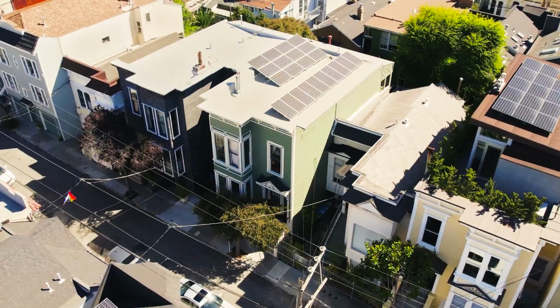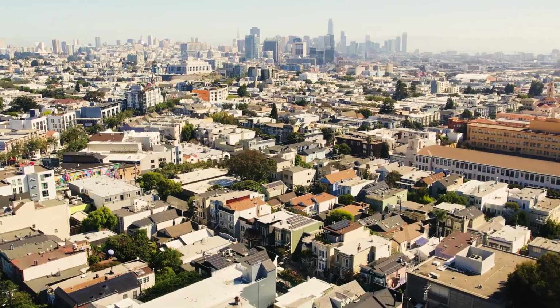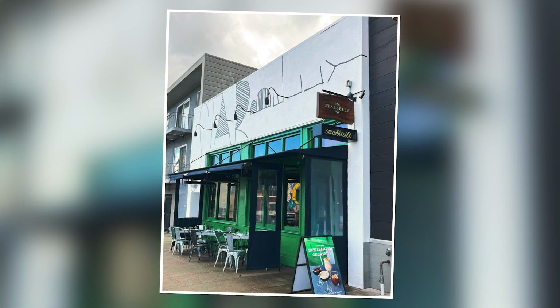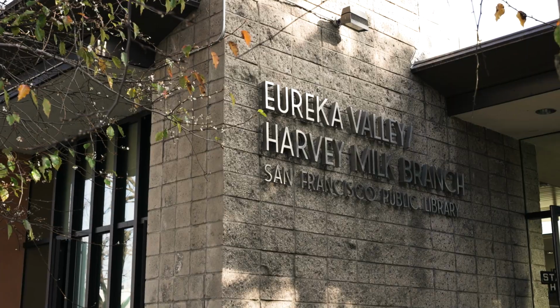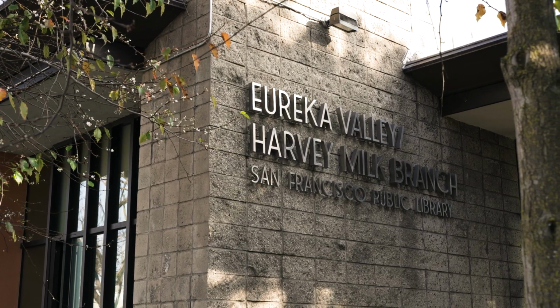Needless to say, all of the houses on this darling little street are Victorians. All of this dedicated to a mayor. It's the ideal little pied-à-terre location. You've got Starbelly at one end, Frances at the other, the public library, the Castro, almost the entire city at your feet. I can't imagine a better location.